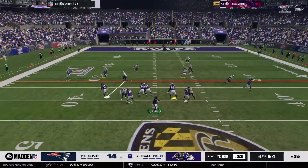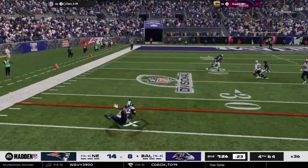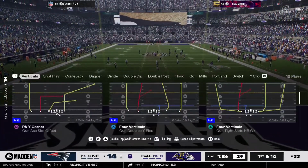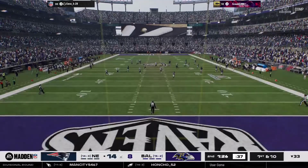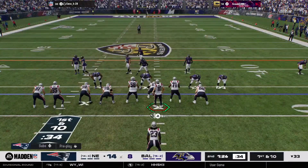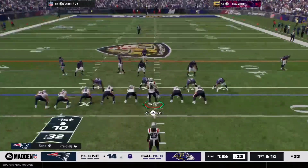Jackson's going to go on fourth. Throw is caught by the back. And I don't think he got to the marker. Looked a little short, and yep, indeed, he's marked short. This is a turnover on downs. First down now, ball at the 33.